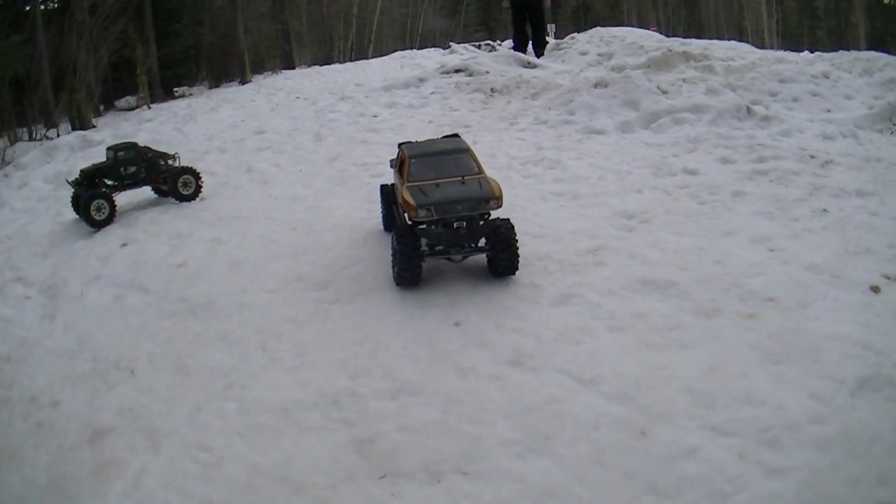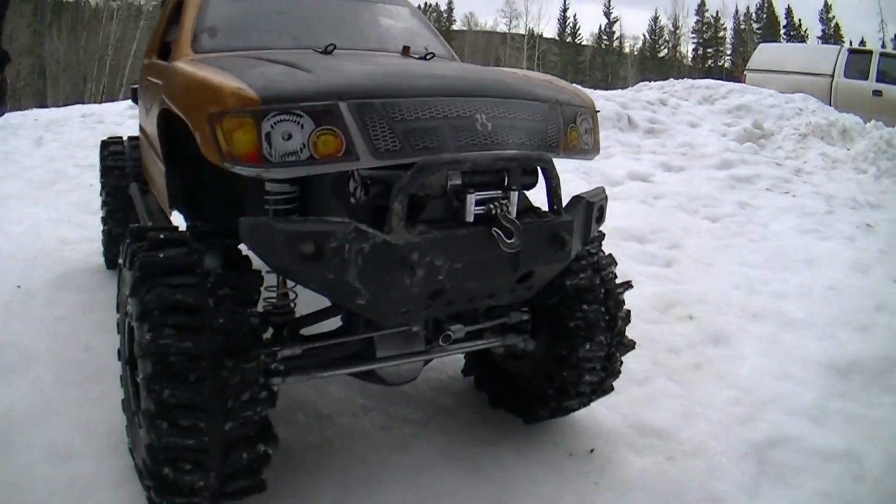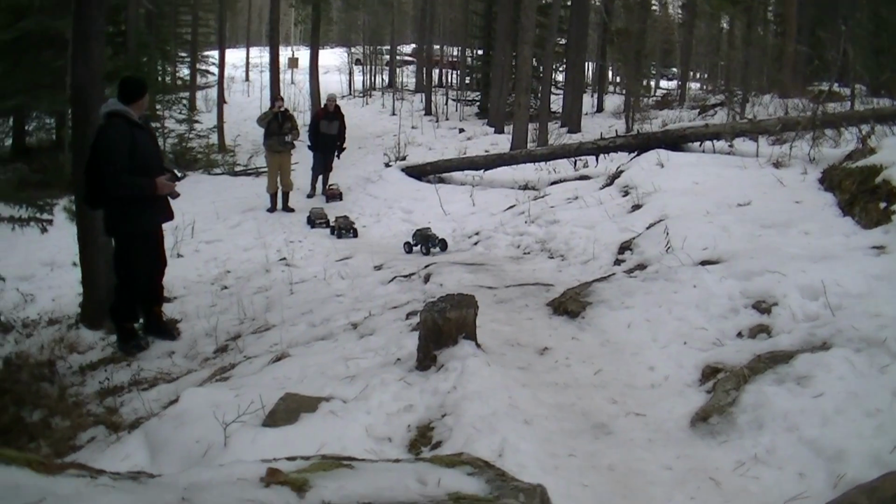Got a new winch on there too, Lyle. Oh yeah? Which one's that? RZ four-wheel drive. Gorgeous though.